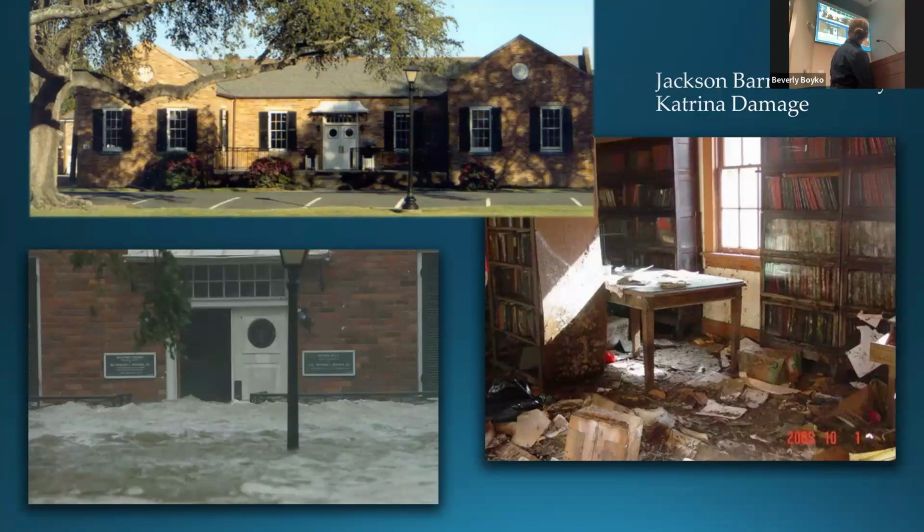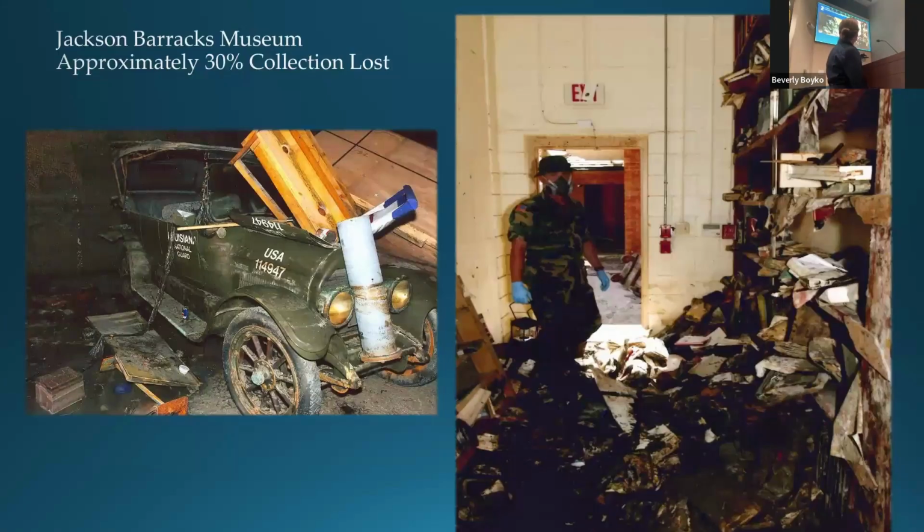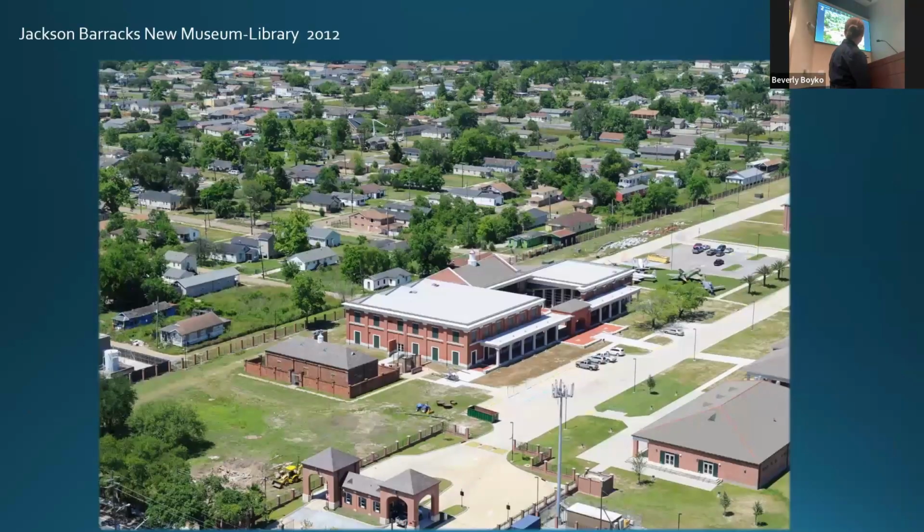That's the front door. And this is the museum. They were more in the 12 to 16-foot zone, so we lost at least 30% of the collection. But all the paper was rescued and frozen, the objects were rescued, and textiles were sent for conservation and dry cleaning. This is just about 2012, 2013, somewhere. So this is the museum today.